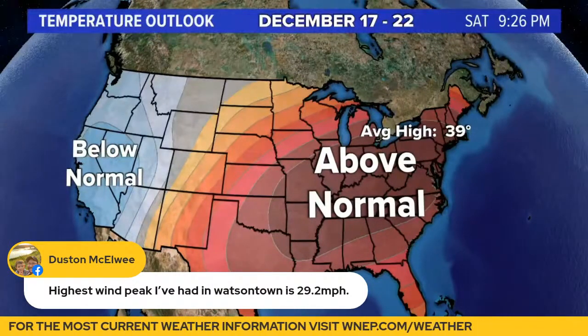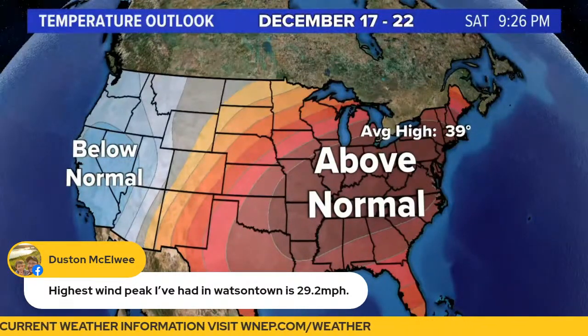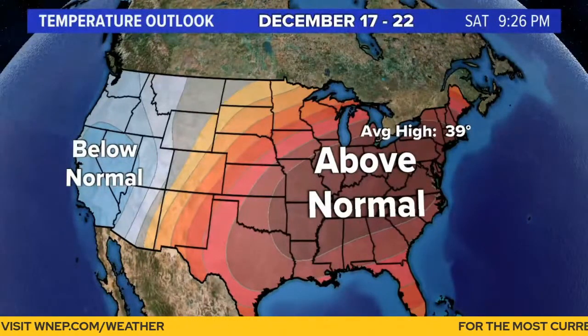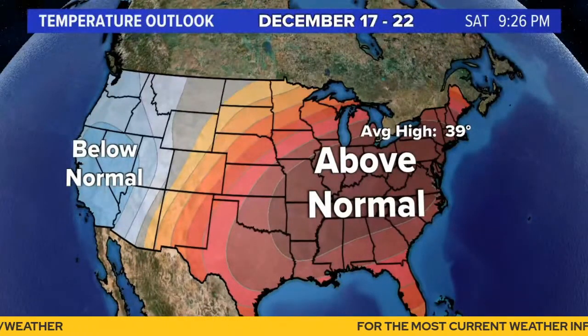Highest peak wind gusts for tonight: Dustin checking in from Watsontown, 29.2. Thank you, Dustin. Appreciate it very much. And so these mild temperatures, these above normal temperatures are going to continue.